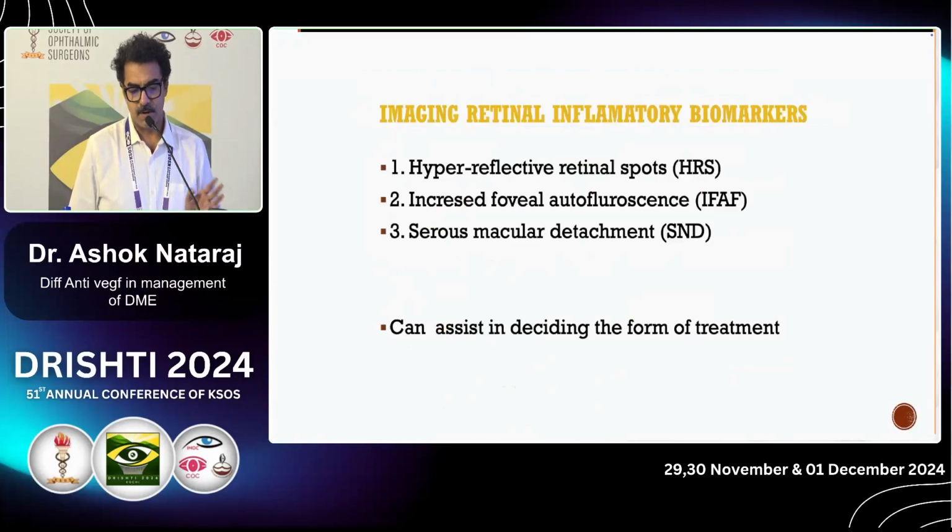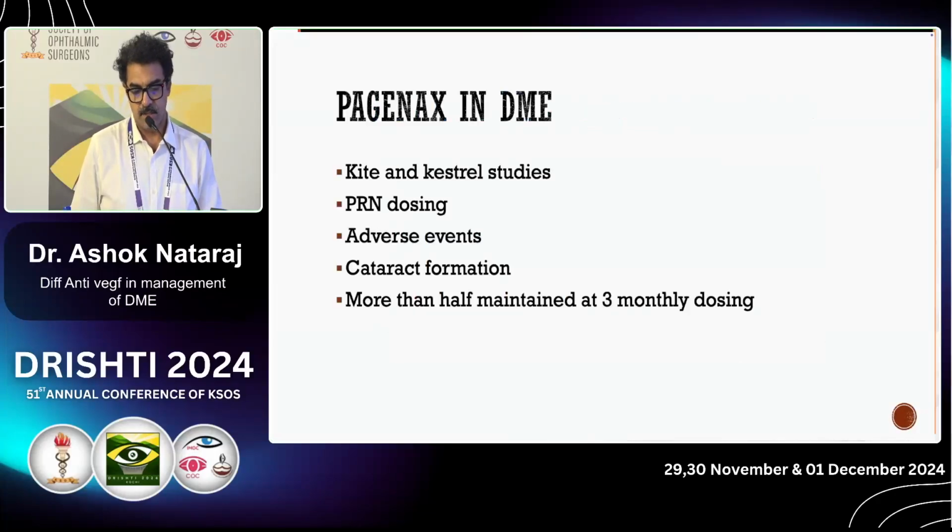Then these are all steroids. We're not talking about steroids, we're talking about anti-VEGF. This has already been mentioned.